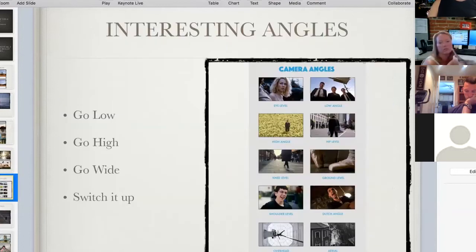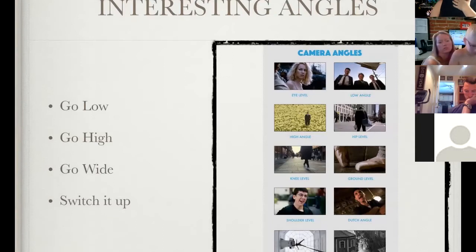Something else I try to do is interesting angles. A lot of people don't pay much attention to angles. They just take a picture and go straight on. You can go low, high, wide, switch it up. Most people just take a picture straight out, and you'll see people with their cell phone cameras. But it starts getting entertaining when it starts adding to an angle.